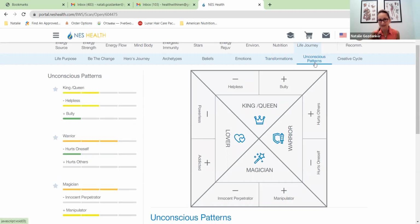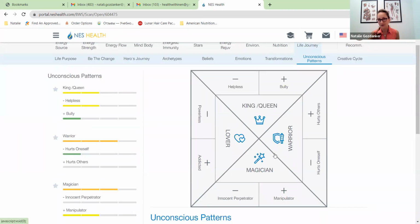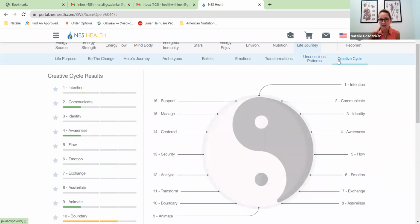This is one of my favorite screens in the life journey screen, because it shows conscious awareness and unconscious shadows. So in order for us to feel aligned and happy, all those archetypes should be in balance. But when we show some sort of dominance on one or another, and specifically if it's not conscious dominance but subconscious shadow, then actually it's a trouble and it's better to resolve it. Then there is a creative cycle and so on.